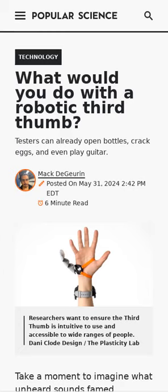The third thumb is a 3D printed robotic wearable designed to enhance users' biological capabilities. Controlled by users' toes, the robotic thumb sits on the side of the palm opposite users' biological thumbs, resembling a sixth elongated finger. It is operated through a pair of sensors under each big toe.